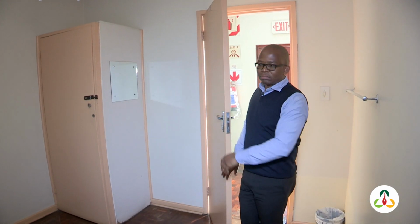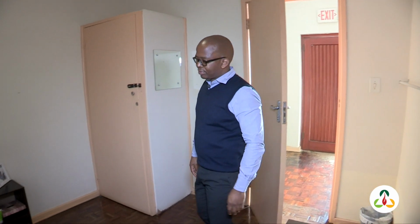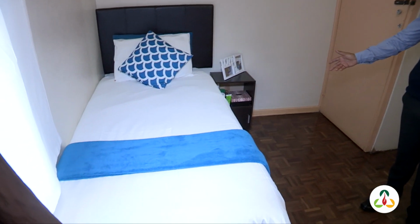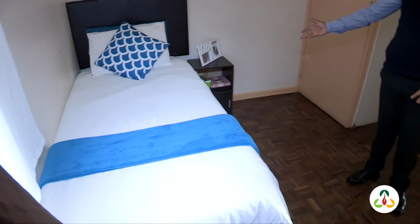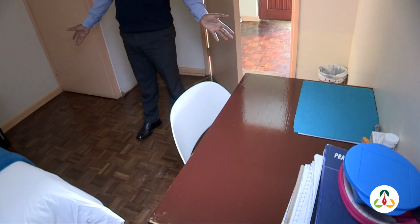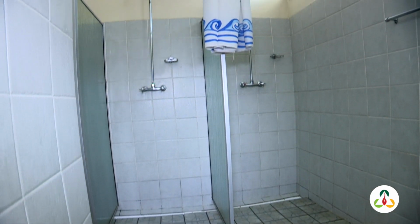This is our B room type. Again, it differs from the A room type, but it has a single bed like the A room type, and everything else that the A room type has. The only difference is that it doesn't have its own ablution facilities. A learner staying here shares the ablution facilities with other learners in the same building.